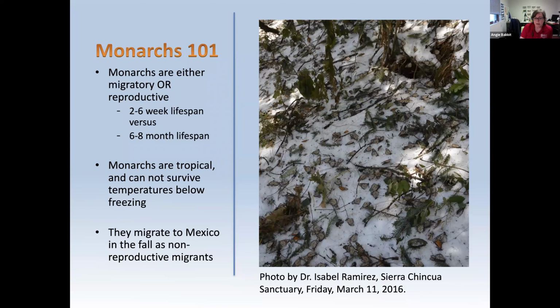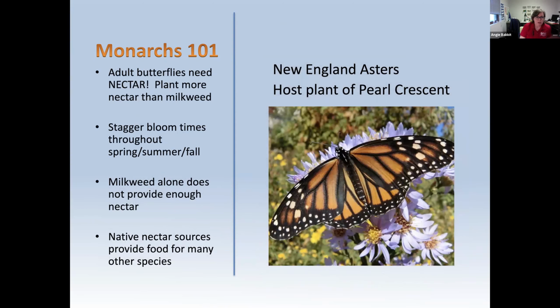Now remember that timeline is about the end of February, they're starting to move back up north. And so this happened near the end of the group of migrants that were coming up out of the forests in Mexico. We had a big storm that knocked down trees. So that was very unfortunate.